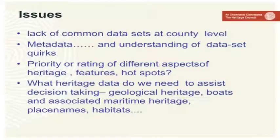Samphire was a really important export in the 18th century from North County Dublin. A lot of issues. I'm sure these are very familiar to a lot of you. There aren't that many common data sets at a county level, and yet the county level is a very interesting perspective. It's a very interesting scale at which to look at things from a heritage point of view.